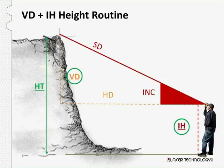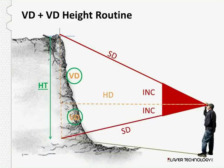Another way to do a height routine with our instruments is to take a measurement to the top of the high wall, just that slope distance. The instrument, remember, calculates the horizontal distance and the vertical distance. You would note the vertical distance you've captured and then your instrument height, and with those two values added together, you're able to calculate a height real quick. One thing on this: you definitely have to be on level ground, because if the instrument height was 5 feet and your VD value was 25 feet, you'd have an overall height of 30 feet. Again, that's best used on level ground, and we know that's not always the case out there in certain areas.